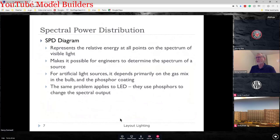And for artificial light sources, it depends primarily on the gas mix in the bulb, in the case of fluorescent lamps, for example, or the phosphor coating, which applies with fluorescent lamps and with LED lamps. So this same problem that we're talking about applies to LED. LEDs use phosphors to change the spectral output of the light to make it either warmer or cooler in appearance.